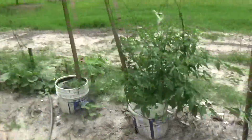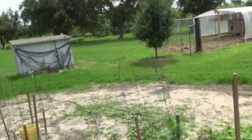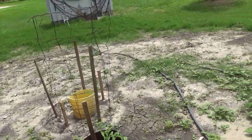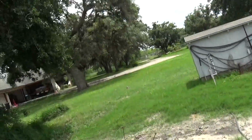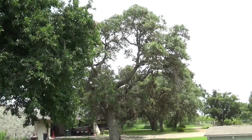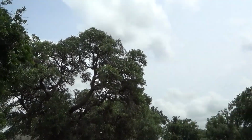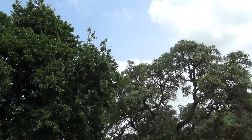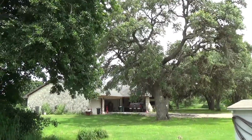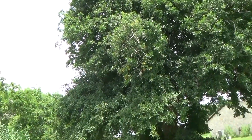This is my youngest live oak. All these live oaks here, most of them came from this big tree. Acorns from this big tree here. It was on the place when we bought the place. There was already a house here, and it burned down not too long after we bought the place. Had bad wiring, we think.